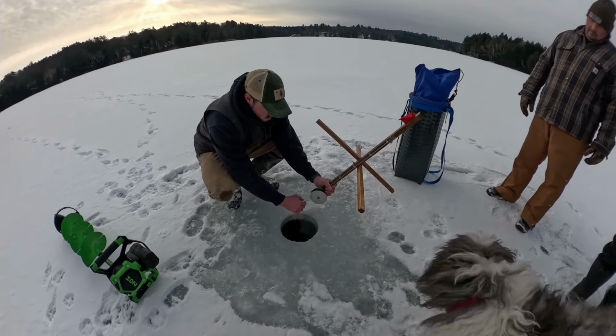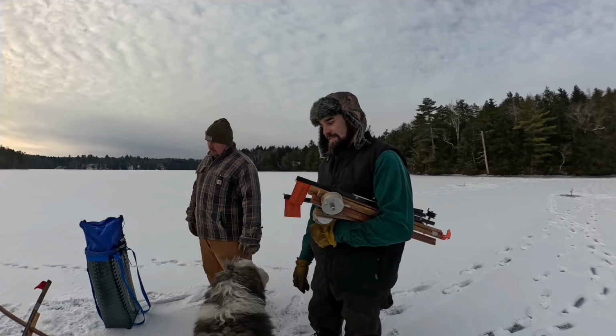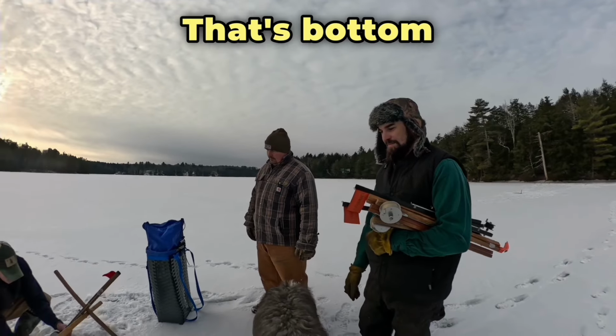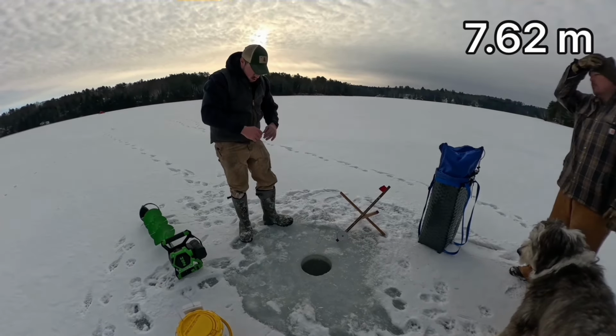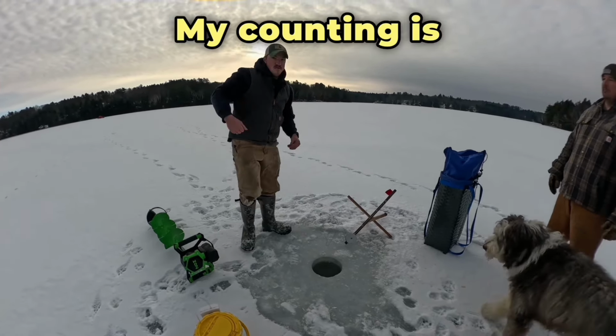Yeah. Usually salmon are right under the ice. There's like a silverfish. The lake trout usually hang out by the bottom. They're more of a red, more colorful. That's bottom right there. It's probably right around 25 feet ish. My counting is not so good, so maybe a little more, a little less.